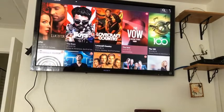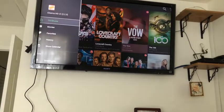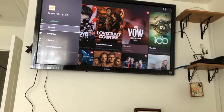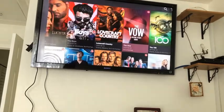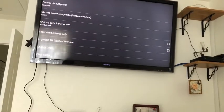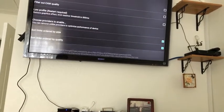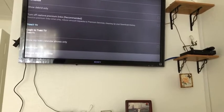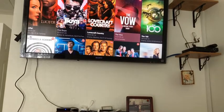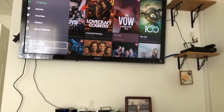We're going to go into other things besides that. We got popular, we got movies, we got favorites, you got your history, shows calendar, it's got a download section, you got your settings. I'm not going to go through all this stuff. It's got a whole bunch of other things. There's your downloads.